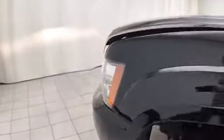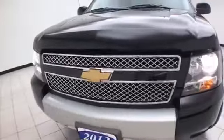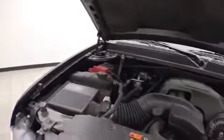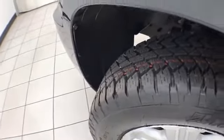Under the hood, this Avalanche has a 5.3 liter V8. 320 horsepower. Very clean under the hood, as you can see. EPA fuel economy estimates, an average of 15 miles to the gallon in the city, 21 on the highway, and ready to go with new tires and new brakes.